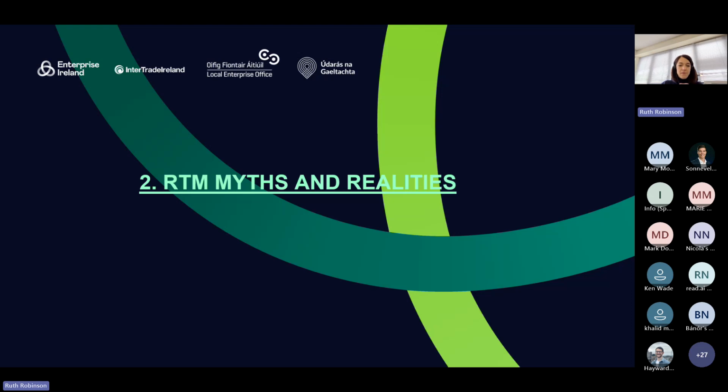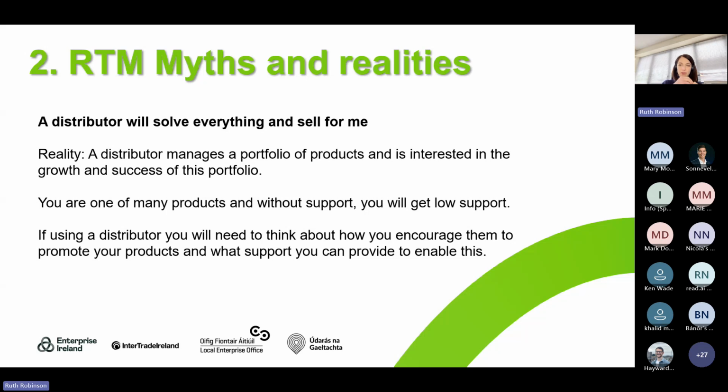Okay, so some myths and realities then around these routes to market. And the first one that we hear a lot of the time is that people appoint a distributor and they think, brilliant, I'm done. I've got my distributor. They're going to sell for me and it's great. I've conquered that market. But the reality is very different.